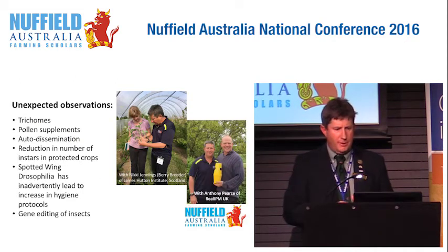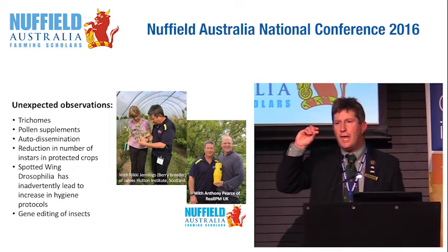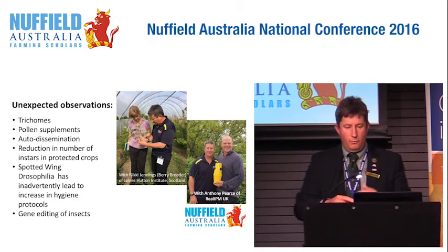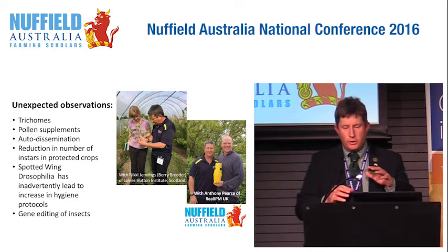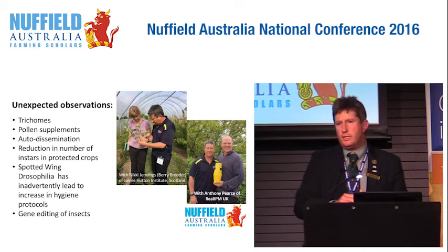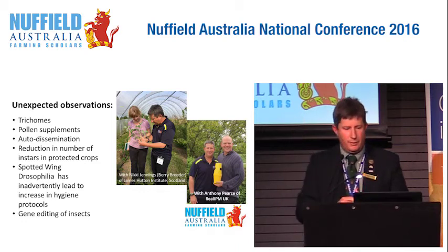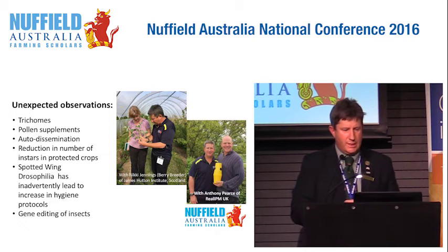So, some of my unexpected observations, without getting too technical: trichomes are just like the little hairy parts, little thorn parts on the underside of, for example, a raspberry leaf. And what that lady there on the top left-hand side is trying to show me is that there are certain beneficials, which are predatory mites for the most part, that don't like these trichomes. So there's no point releasing that beneficial into a raspberry crop if it's not going to climb up that plant. So we need to be aware of which ones are effective or ineffective in that case.